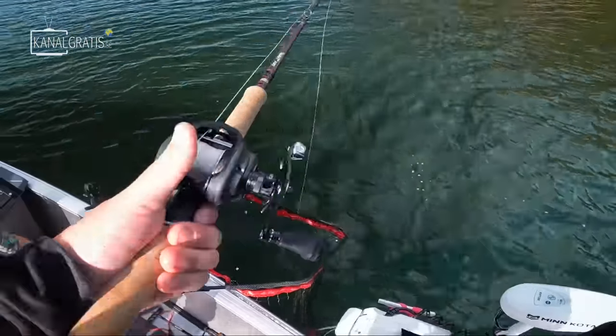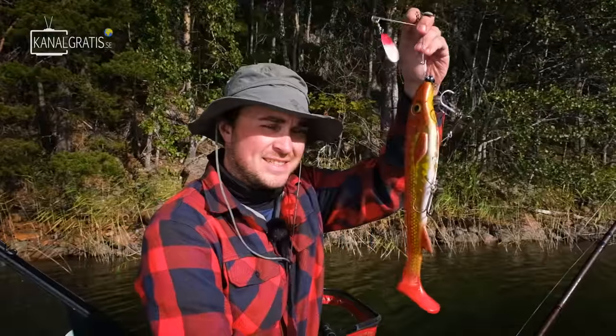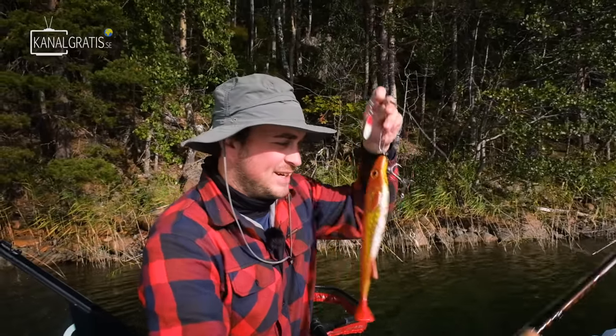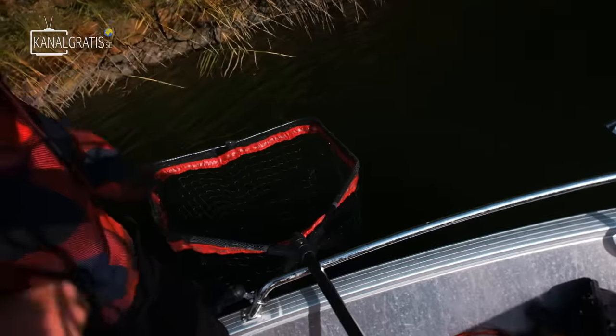Nice. Day three is on and we have the first fish in the net. What a beautiful pike, look at that. Such a beauty. It took on the big fat nose. 33 centimeters. What you got? I got a big crack, that's for sure.